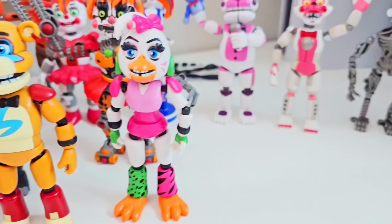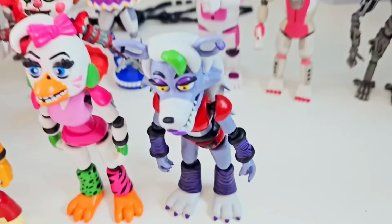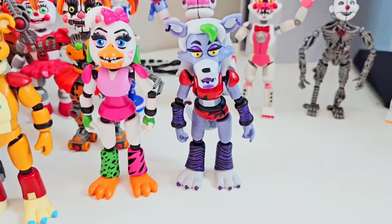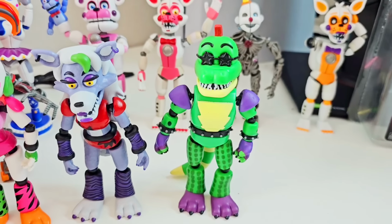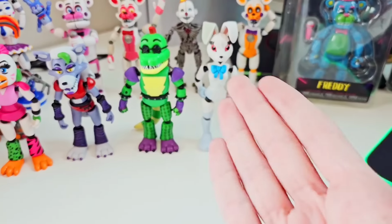After ugly Glamrock Chica, we have ugly Roxanne Wolf, who can't even stand up. The hair on the back of her head is just a giant hunk of plastic, so she has to lean all the way over like this. And after Roxanne, we have Montgomery Gator, who's, he's not that bad. He could definitely be better, though. After Monty is Vanessa or Vanny, who also looks so ugly. I mean, she doesn't even look like this in the game.